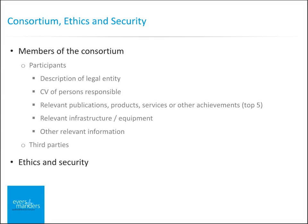You can provide relevant publications or information on previous achievements, which can be product developments, products that you brought to the market, and so on. Don't list them all, but take the top 5, I would say. Relevant infrastructure and equipment that is available to do the work that you want to do, and anything else that may be relevant, put it in there. And you also have to include information on third parties.